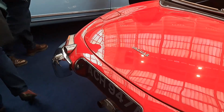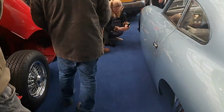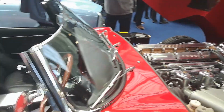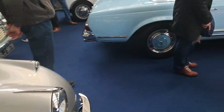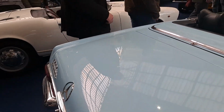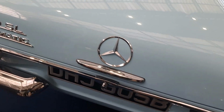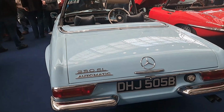Another Series 1, 1963 E-Type. This will be a 3.8 because the 4.2 say 4.2 on the back. Again, that'll be quite valuable, I think. Wow, so maybe somebody had a collection of Pagoda SLs or something, because there's another one here. Right-hand drive this time, it's a 230 SL Auto, 1964, so quite an early one. I think these came out in 63, so it's quite an early one, this one.